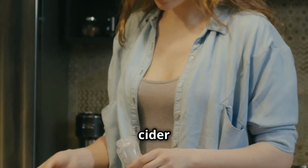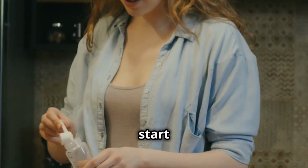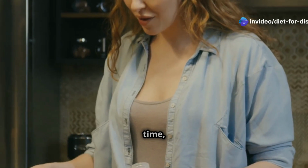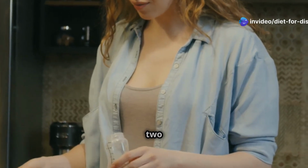But a word of caution, apple cider vinegar is acidic, so it's best to start with a small amount and gradually increase it as your body gets used to it. Over time, you can work your way up to a tablespoon or two per day.